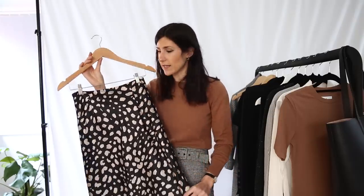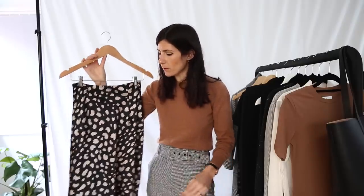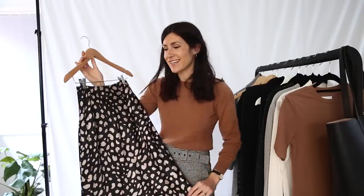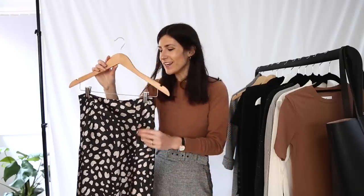That's what I particularly like about this style, and there are so many iterations of this out there at the moment. You don't need to go for something printed if it's not your style, but a nice sort of satiny slip skirt I think is a great option to have, and I feel like the print makes it look a little bit less like it's a nighty fabric. So this is item number 10.